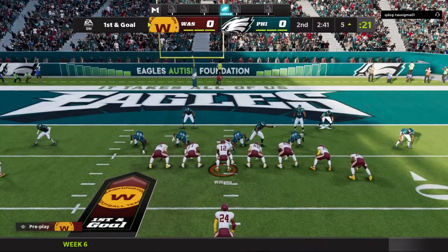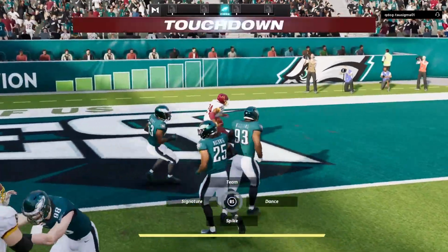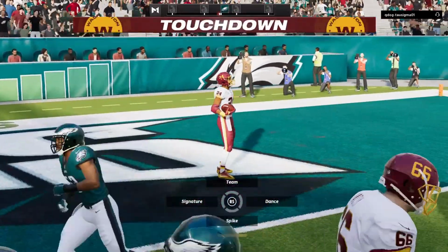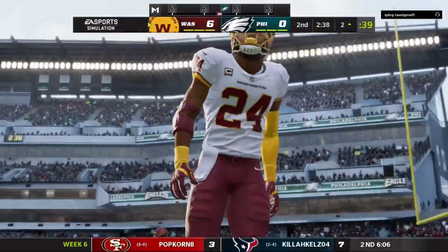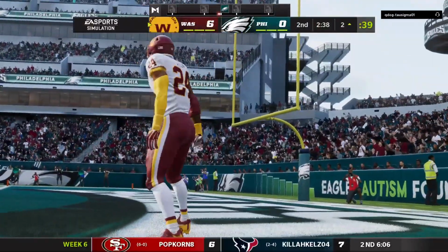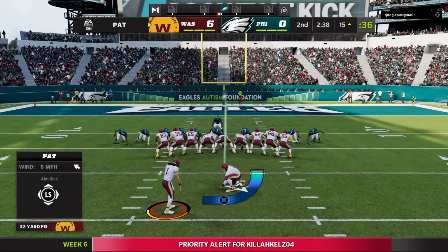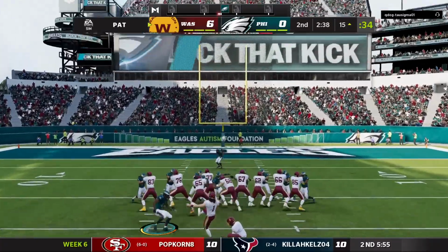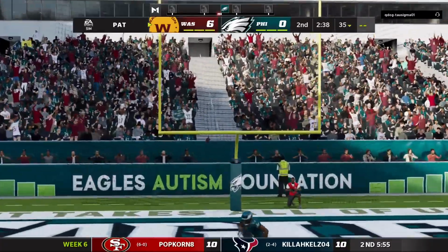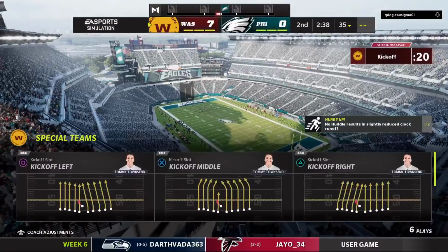They've got it 1st and goal at the 6. They'll run with Gibson, and he is into the end zone. Touchdown, Washington. Antonio Gibson with touchdown number 7 on the year, as his guys are first onto the scoreboard here this afternoon. Extra point splits the uprights, and that makes the score 7-0.